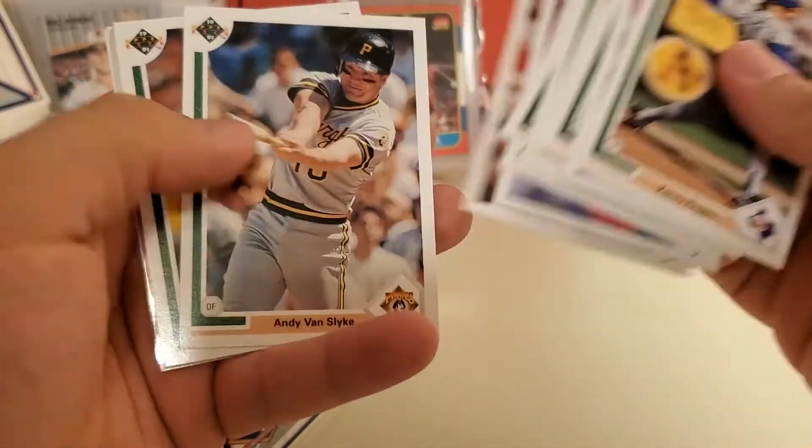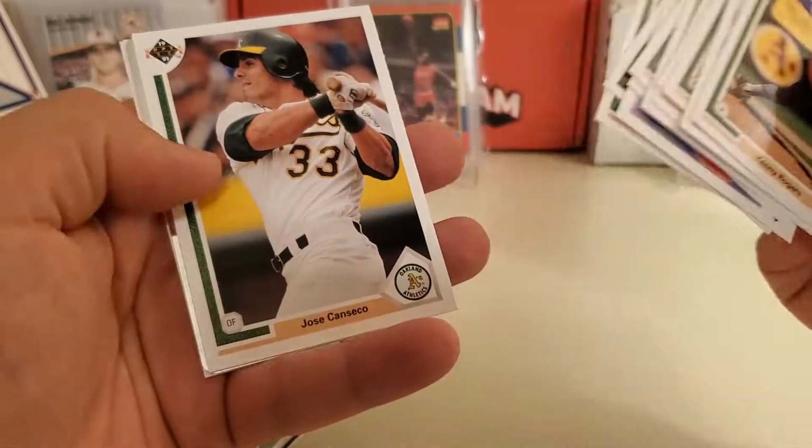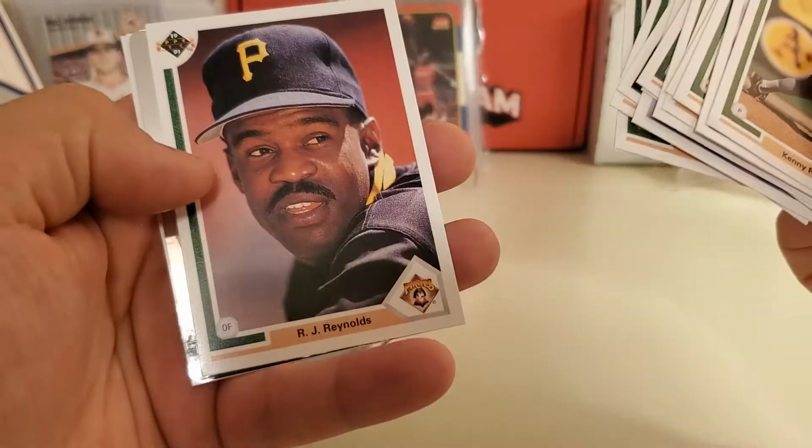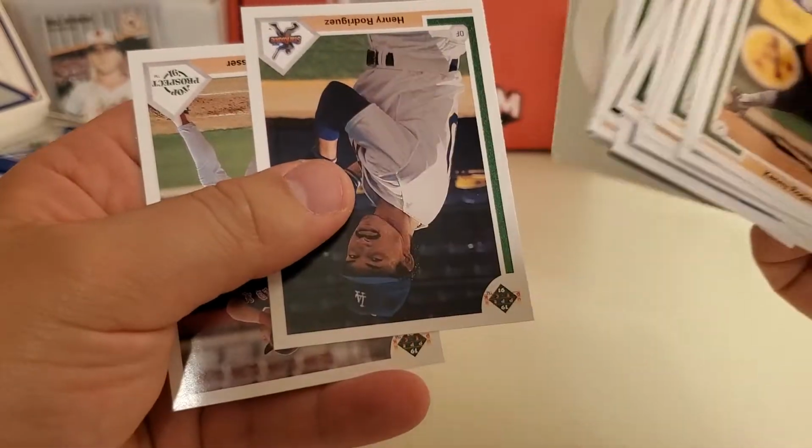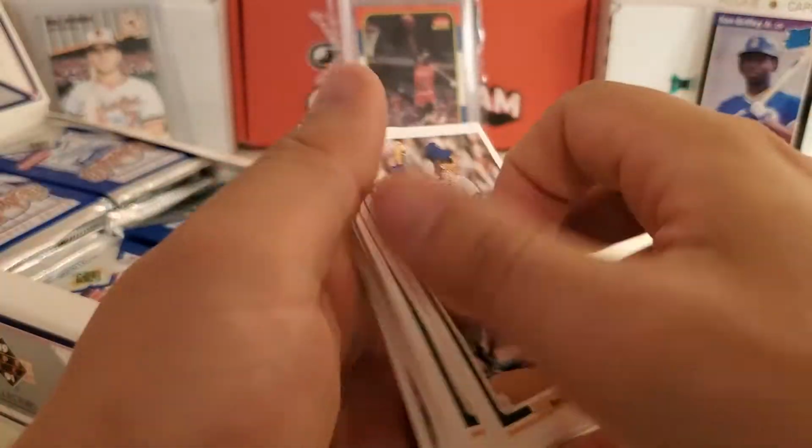But like I said, we were looking for one thing and one thing only. Nice Andy Van Slyke there and Jose Canseco back-to-back. Good ones for me. As a Buccos fan, that's kind of my main thing, why I'm really appreciating that.